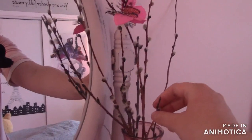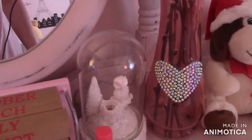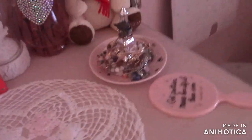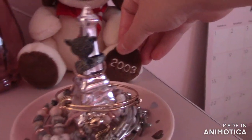I love these a lot. They're real. They just don't need water or anything. My little lamp. This is from Sears, but I was given it last year. Sears does not exist in Canada anymore, but it's really a nice keepsake. It has my birth year on it. 2003, guys.